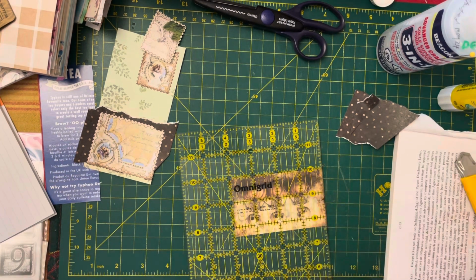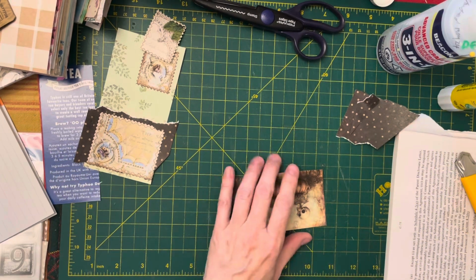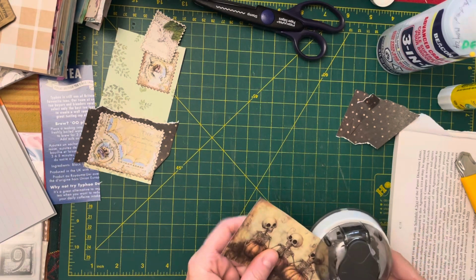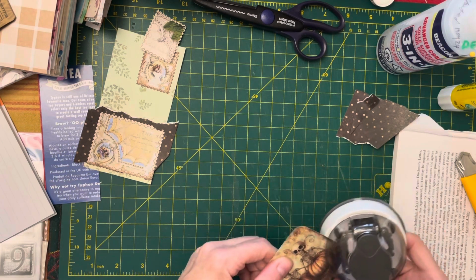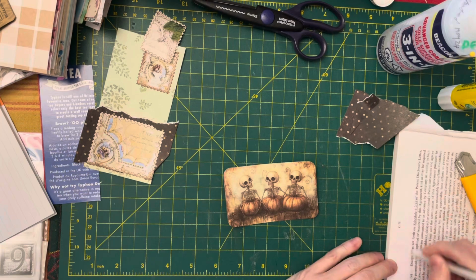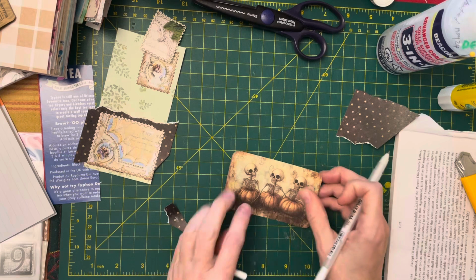And there. Okay. So we need to do some finishing touches on the little guys. Guys and gals. Yep. And I am compelled to give them highlights. So, yep.